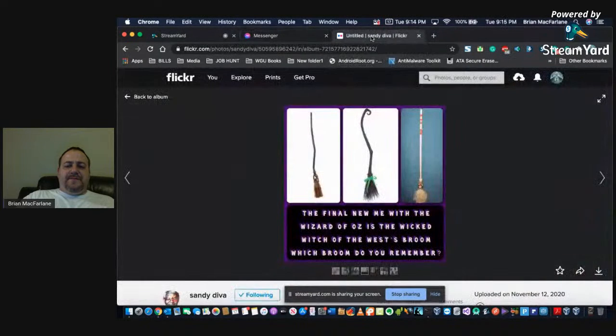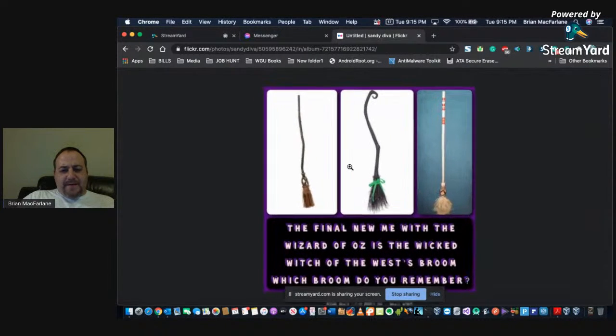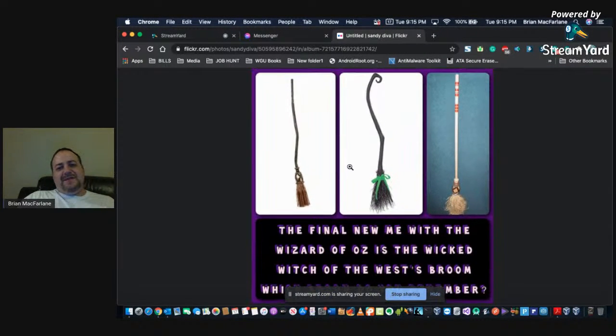Sounds like she was trying to reinvent her broom, maybe putting a little detail on it, like pimping her broom. You get it, Brian? You pimp out your car. I guess she's trying to pimp out her broom.